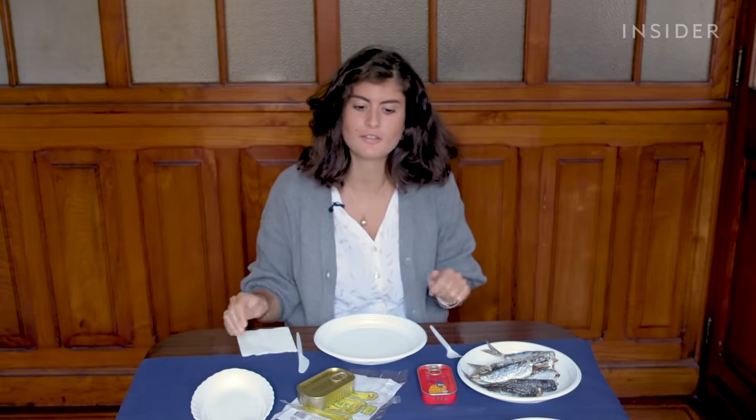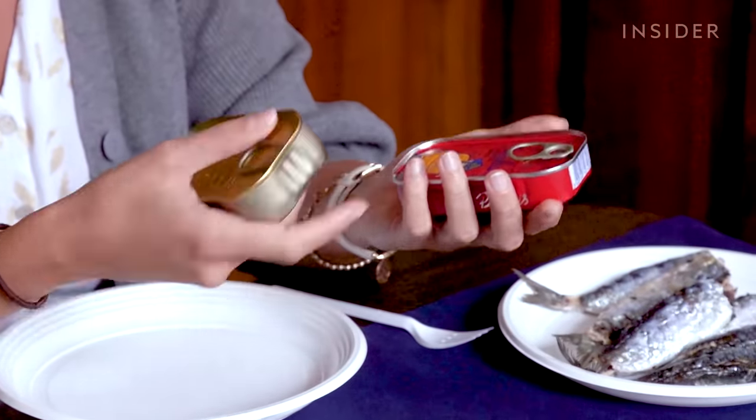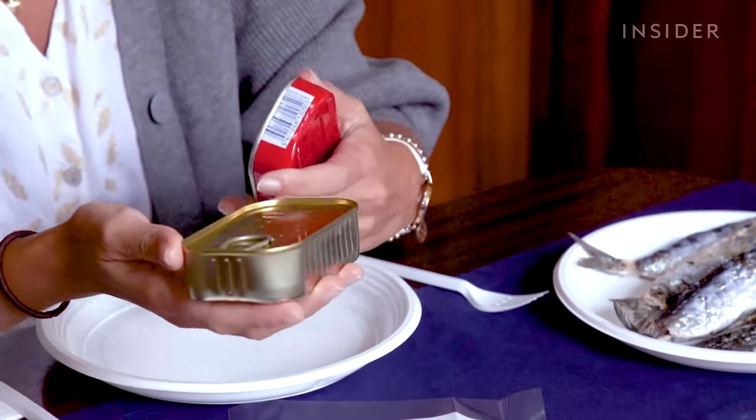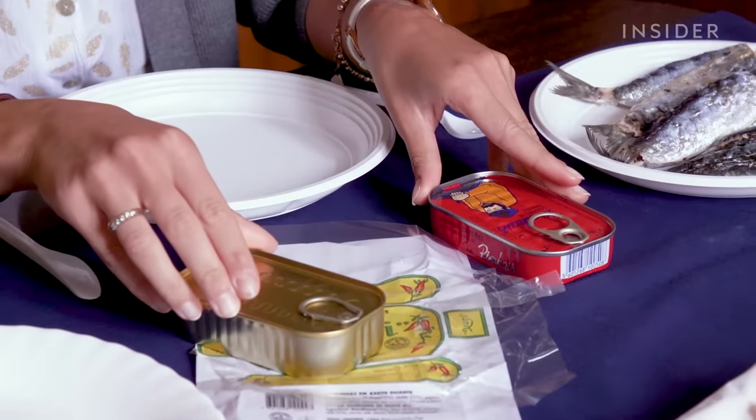So we have finished our tour here at Pinhais, and now it's time for tasting. We have sardines in tomato sauce and sardines in spiced olive oil. This is actually my very first time eating sardines out of a can.